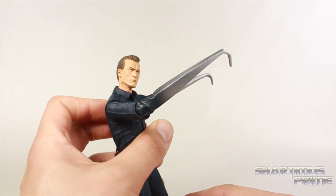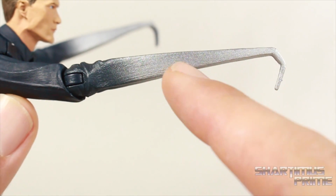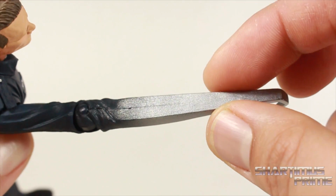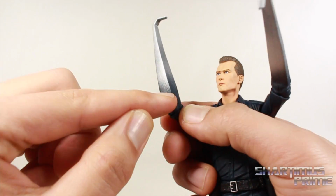I'm probably going to leave this displayed like this. I thought that was so sick, and he just jumps onto the back of the car and everything. Again, the paint and sculpt looks just beautiful. I love how the blue fades into the silver. It even has some nice lines sculpted in there. That is great. And I love how these are still articulated, so you could get these at a 90-degree bend right over here. Too bad there's no extra cut over here.